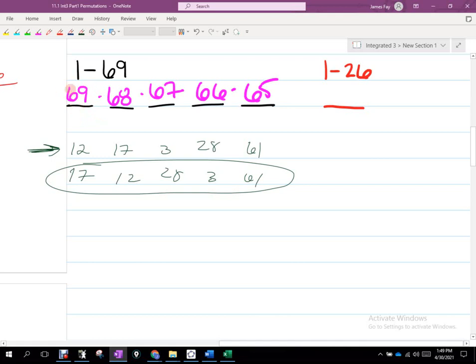69 things to go in the first spot, 68 in the second, 67 in the third. How many can go in this spot? 26. Okay? So let's real quick multiply this out.